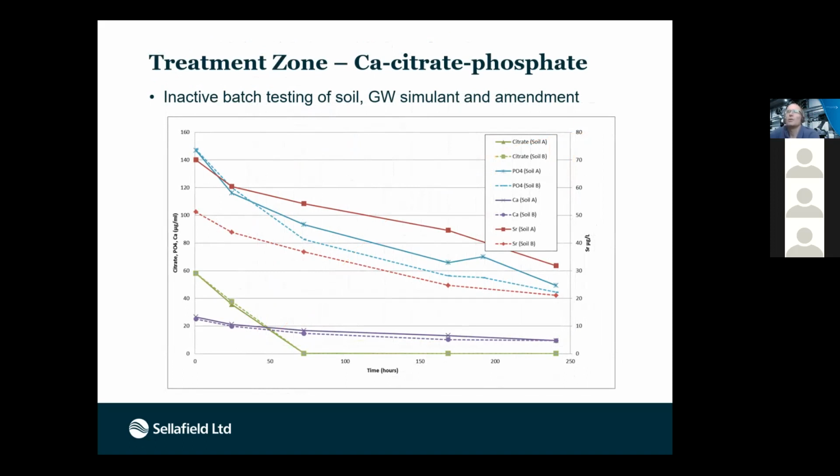batch tests, and we did these tests here, which were simply to look at the removal of both the complex and citrate from solution there, along with some cations and anions that are incorporated into the apatite itself. So phosphate and calcium, for instance, and also just levels of strontium removal.